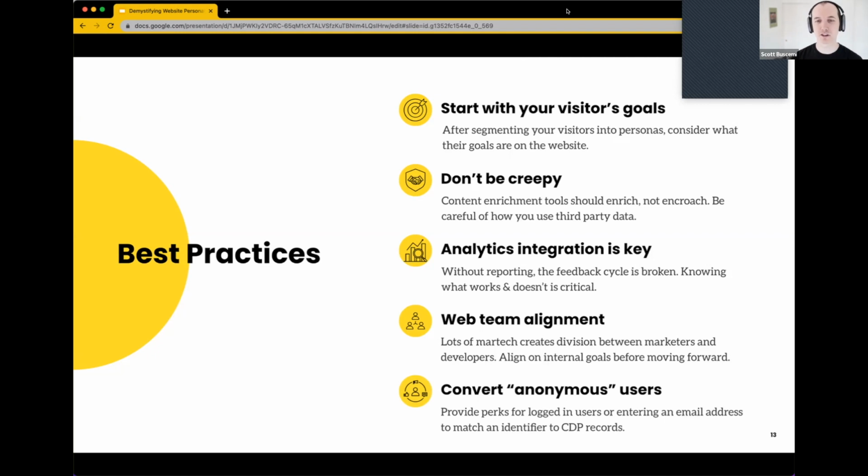The last best practice that I'll talk about here is to ensure that you convert anonymous users as often as possible. So when somebody first comes onto the website, if you don't have any past identifiers about them, if you don't have any CDP integration related to them, you don't have the best knowledge about who they are. And you could probably take even better advantage of it if you know information. Maybe they've been a donor before, maybe they were a student. You have a lot of information within your CDP that you could take advantage of. So if you can create perks for those logged in users to enter in their email address or log in some way, then now you can identify them with other information that you have and better provide a personalized experience for them.